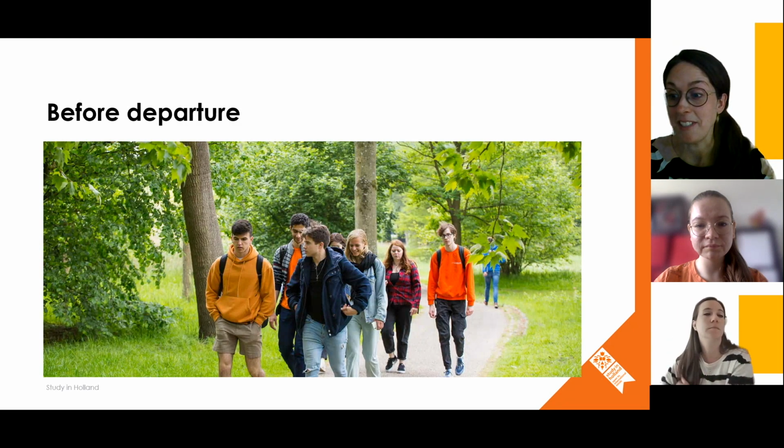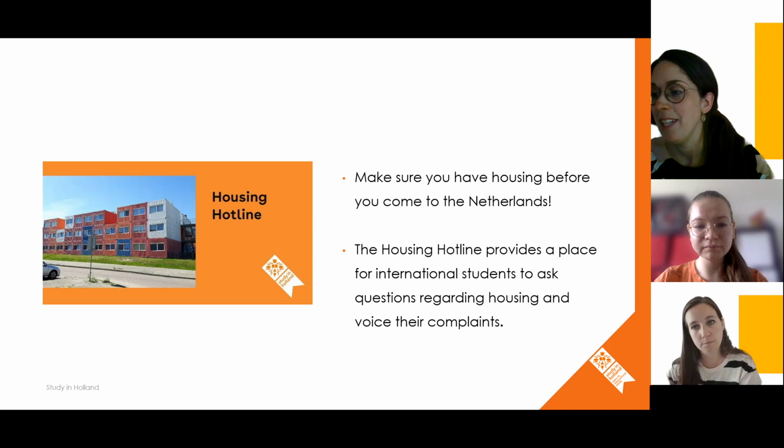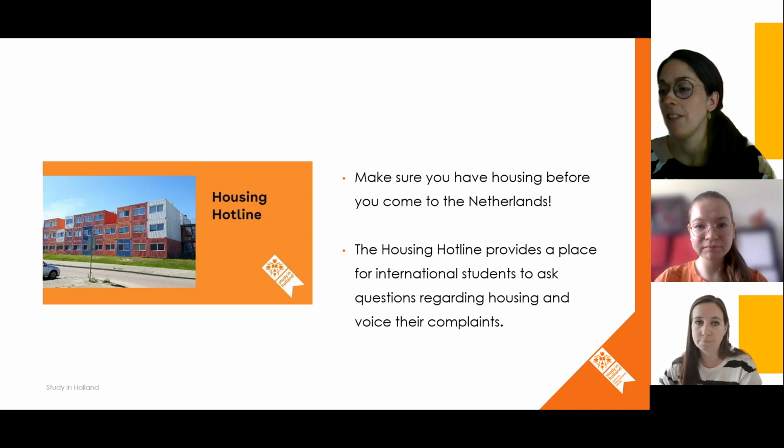Okay, before departure, we start with probably the most important, but perhaps also the most difficult thing to arrange before arriving in the Netherlands: housing. Please make sure you have housing before you come to the Netherlands. And we know it's not easy at all finding a good place, as there is a shortage of student accommodations. But the chance that you'll find something once you have already arrived in the Netherlands is not very big.